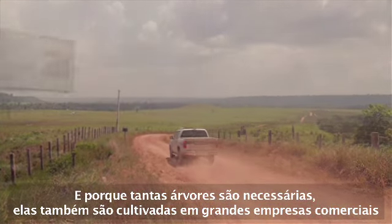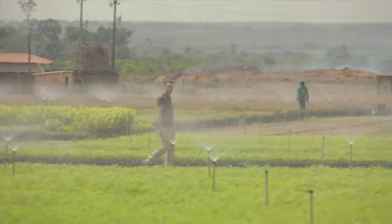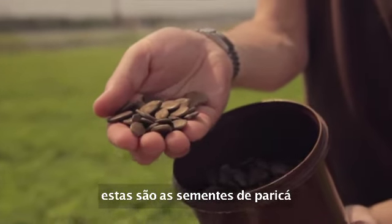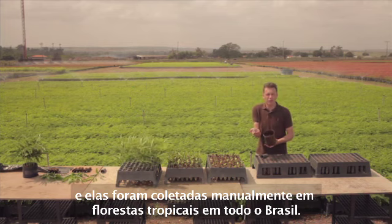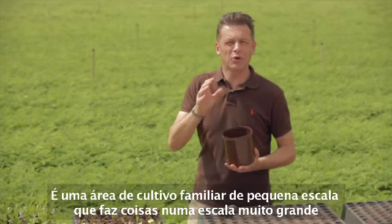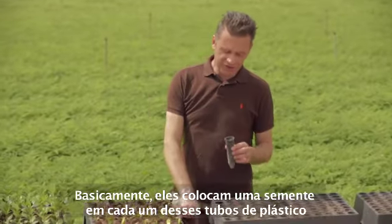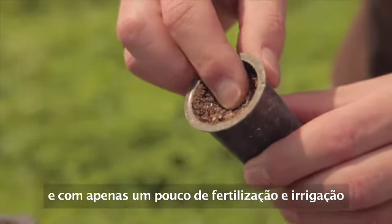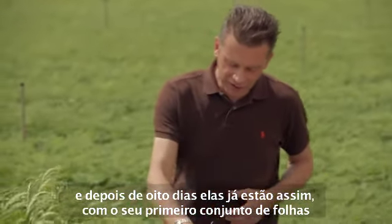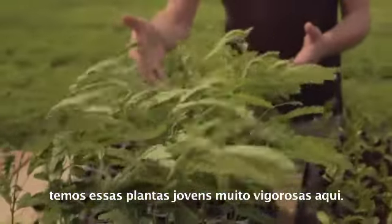Because so many trees are needed, they're also grown in larger commercial businesses. Look at these beauties. These are paprika seeds, and they've been collected in tropical forest all over Brazil by hand. These are native seeds, and they've then been brought here to the Daco nursery in Paragominas. It's a small family-run nursery that does things on a very large scale, and they've perfected the art of growing these trees. Basically, they put one seed in each of these plastic tubes, and with just a bit of fertilising and irrigation, after just 4 days, they've already germinated, and after 8 days, they're like this, with their first proper set of leaves. Remarkably, after just a month, we've got these very vigorous young plants here.